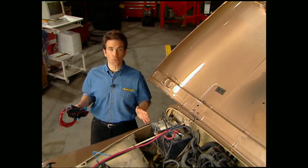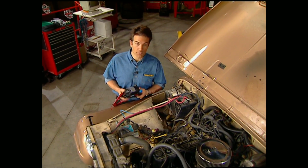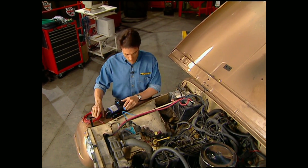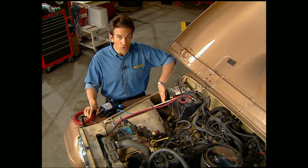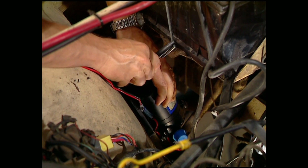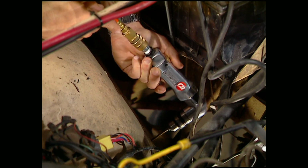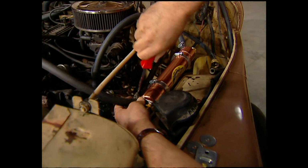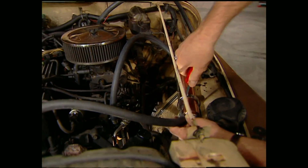Everybody knows there's nothing worse than trying to take a shower with low water pressure. So to keep the water flowing, R&M provides this electric pump that will mount right here on the inner fender close to the battery. All you need to do is set it in place, mark the holes in the bracket, drill them, and bolt it on.